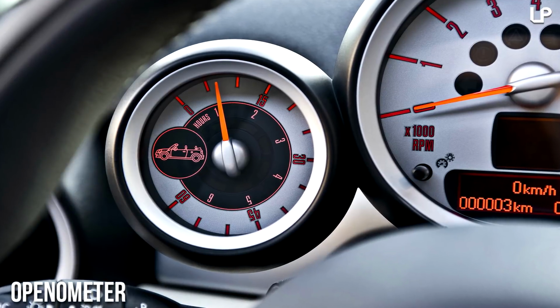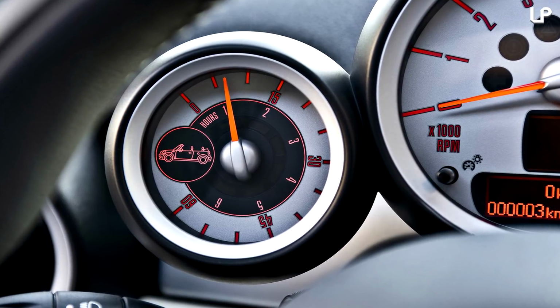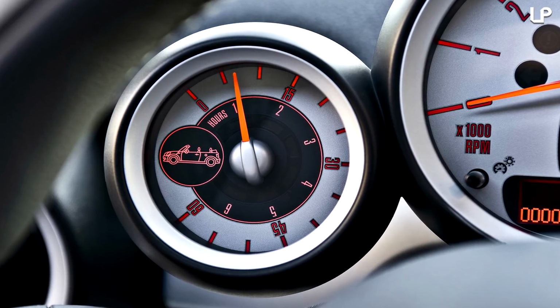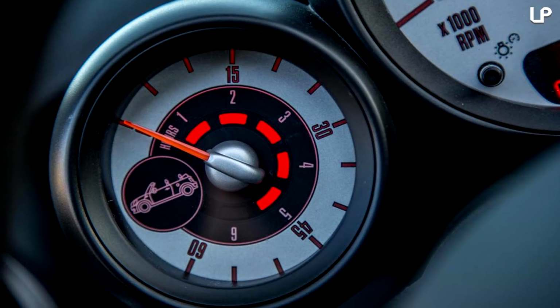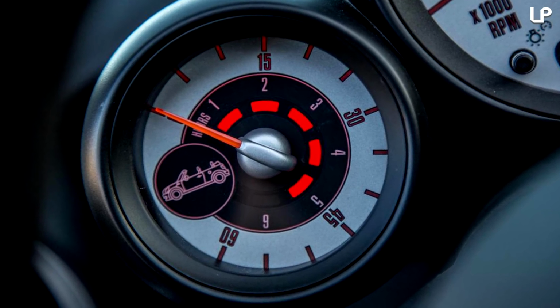Number 2. OpenOmeter in the Mini Cooper Convertible. The 2009 Mini Cooper Convertible was equipped with something that other convertibles just didn't have. It was called the OpenOmeter. What was it for? It recorded how much time you spent driving with the top down. Get it? OpenOmeter? Yeah, who cares, right?